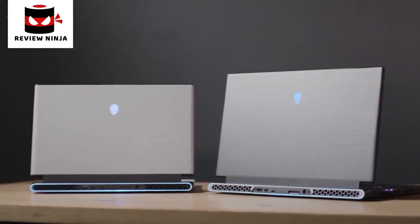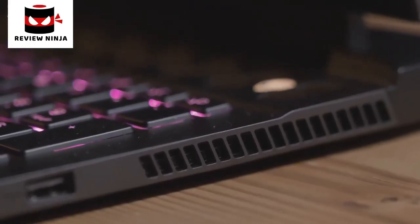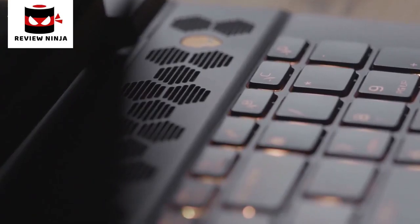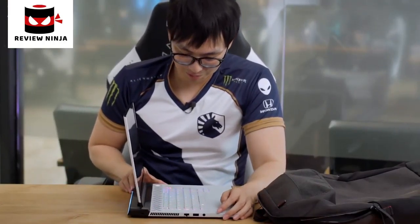And with the M15 and the M17, you can feel good about owning a gaming laptop that people will be able to identify right away through our branding, through our lighting, through our exhaust, through the honeycomb intake and outtake. Even our keyboard has a shape and a feel that you just won't experience in other gaming laptops. And that's what it's all about.